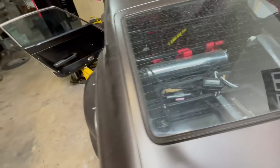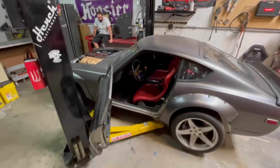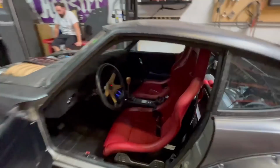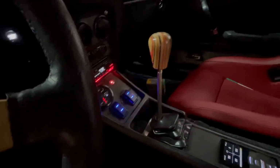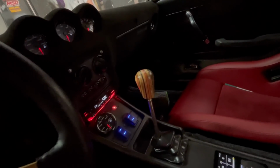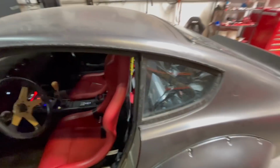The back's taken apart, but there's the air system. And that's pretty much it. To shut it off, it's a vacuum actuated off switch. Shuts the fuel pump down. Just press that button. And there you go. You got yourself a turbo diesel 240Z.